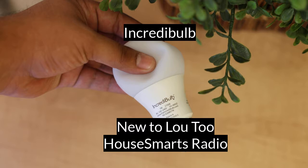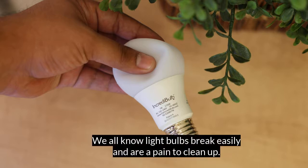Now, I haven't broken a lot of light bulbs in my lifetime. I can probably count the number on one hand, but the times I have broken them, I can remember those tiny, shattered little pieces everywhere that take forever to clean up, and if they're not totally cleaned up, I may find them lodged in my bare foot at some point. Definitely has happened.